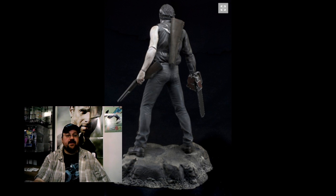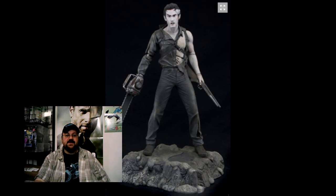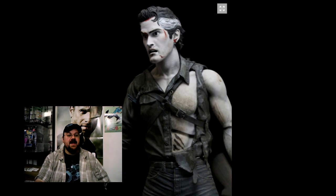NECA also released their 2012 San Diego Comic-Con teaser images. This is for the Hero from the Sky Ash. If you remember, at the end of Evil Dead 2, Ash falls into the time portal and ends up in the Middle Ages. He's the hero that just fell from the sky, kills the Deadite, and he's really confused and bewildered and not sure exactly what's going on, and neither are the people in the Middle Ages. But that's going to be a San Diego Comic-Con exclusive.